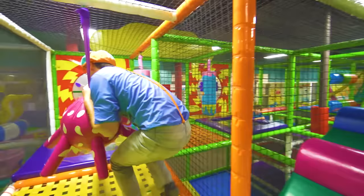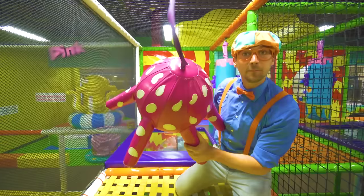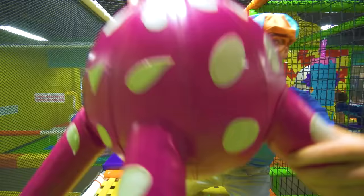Whoa, look at this. It's a spiked ball. This ball is the color pink. Ooh, but it has white dots on it. Do you see it? Whoa! Spinny!